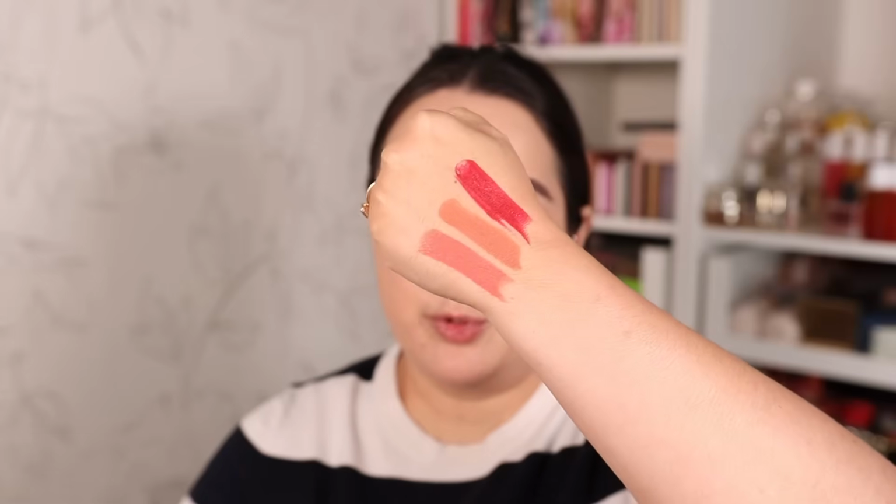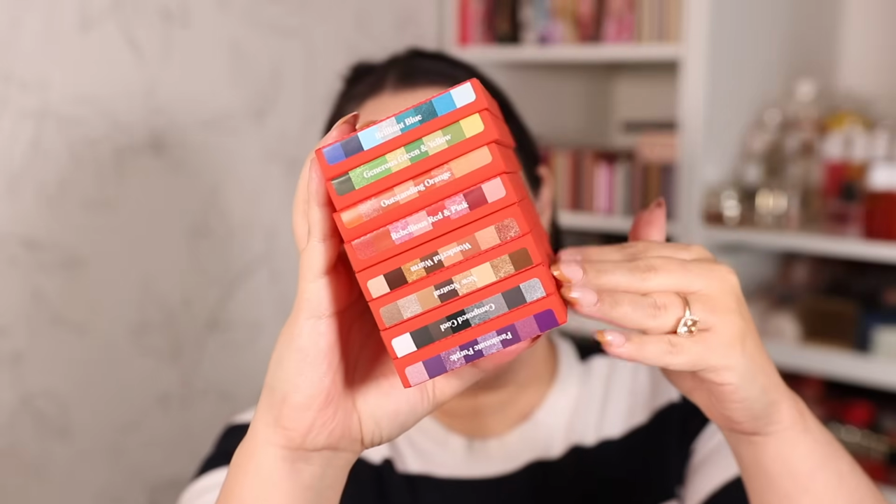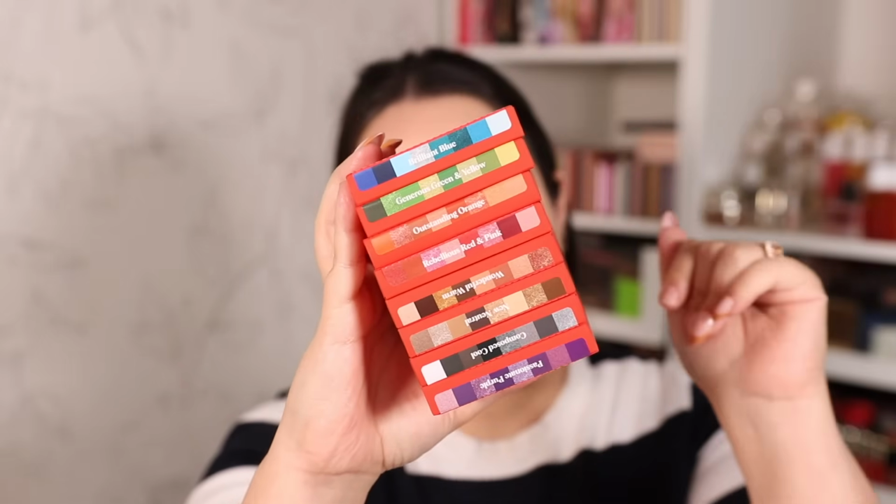All 3 of them are super pigmented, and I wouldn't call it a matte finish, but they feel very hydrating and glidey, which is a great thing. I think they have more of a natural finish to them. Very beautiful. They describe them as a creamy matte finish, so that makes sense. Time to get all of their palettes out of their cases. I'm very excited about these.